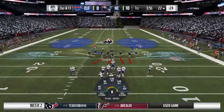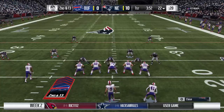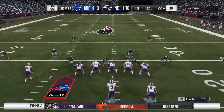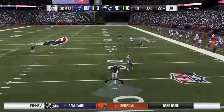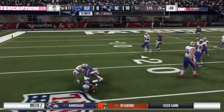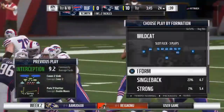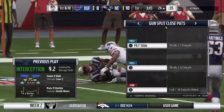So after the sack, they'll come up on a still manageable 2nd and 13. From the gun, Lambert. Looking for Jones, and it's intercepted. Picked off at the 24. And they have the football and will take over at the 24-yard line.